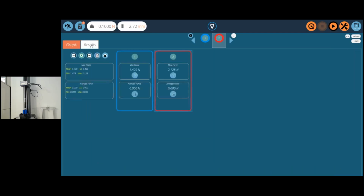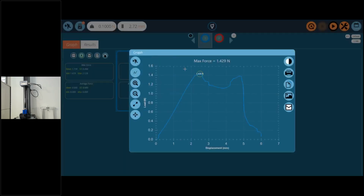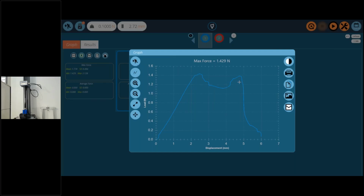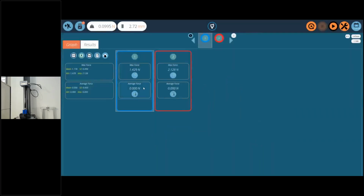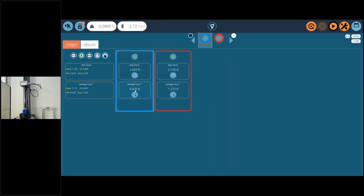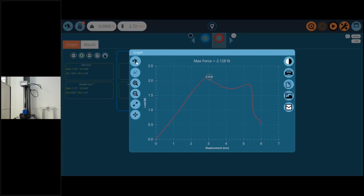So if you go into our max force, that's our first max force, about 1.4 newtons. Our average force. Now, the reason we're not seeing any values on the average force, I'll explain, is because the test is calling for it between 6 and 35 millimeters, but we actually did go only up to 6. So we'll just say between 3 and 6. And you can change all of these in real time. So as you can see now, we do have values, and that applies retroactively to all the different samples.